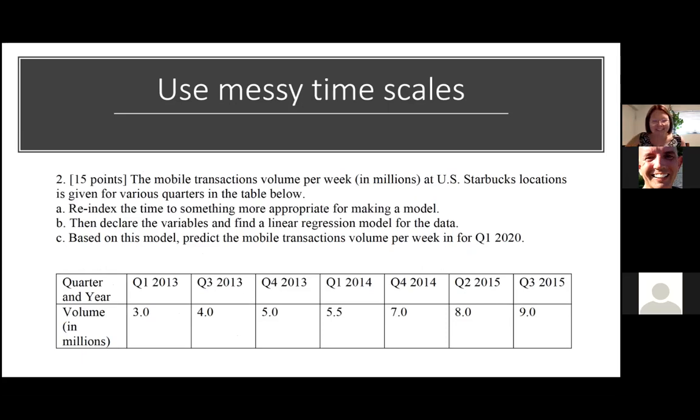Now, you can't put this on tests unless you also do it in class, right? But I call this redefining the time scale. And we do it all the time in class, and we do it all the time in problem sets, and we do it all the time on tests.